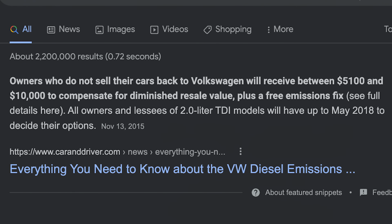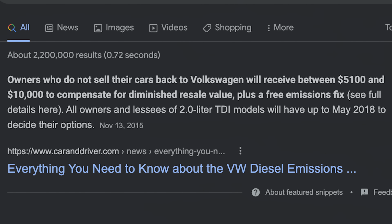If you didn't sell your car back to Volkswagen, the big VW would give you some cash to make up for the poor resale value that your vehicle now has, along with a free emissions tune. How nice of them, that's super cool. It's just what they should have done to start with. People got in trouble at Volkswagen for this, including some jail time. Volkswagen also lost a bunch of money through buybacks and getting in legal trouble.